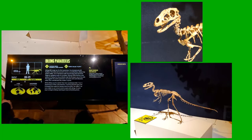So here's Dlong Paradoxus, a very small Tyrannosaur. And so you can see the size chart right here. Here's the information. And so it's a very small skeleton, very tiny dinosaur, but it's still got really cool looking teeth in that skull. I think the arms would still have 3 fingers. I couldn't really get a good glimpse of that third finger, but the third finger is there. And so, yeah, Dlong Paradoxus, very small Tyrannosaur. Then we get Albertosaurus sarcophagus.